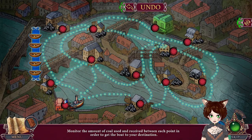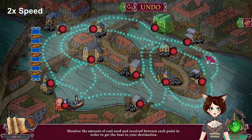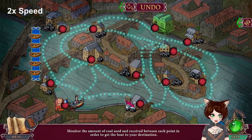Monitor the amount of gold used and received between each point in order to get the boat to your destination in... I don't even know where I'm supposed to go.